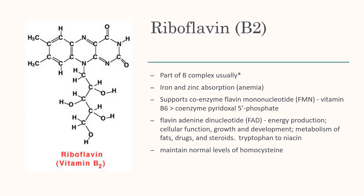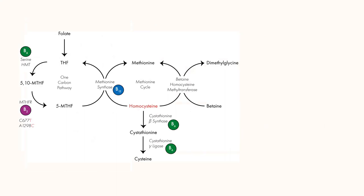So you will see that here in the diagram. You would see the methionine cycle here, more on the left side, you would see it's related to the MTHF side of the graph that helps convert homocysteine into methionine.